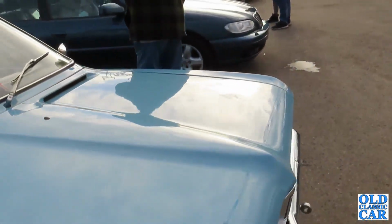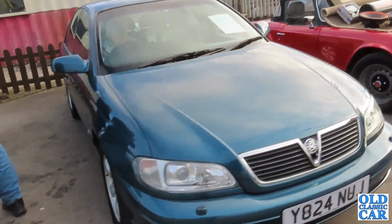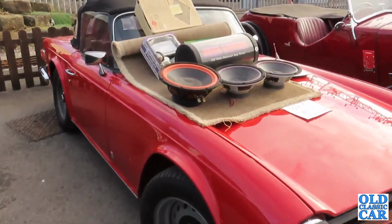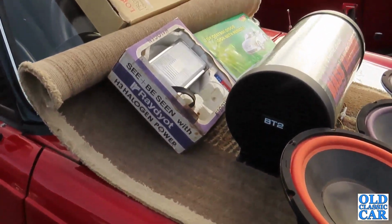Well, let's see what else has turned up that we've missed so far. This is a Vauxhall Omega. There's that TR6 that came in before. A few goodies for sale on the bonnet. Anything we need? Probably not.